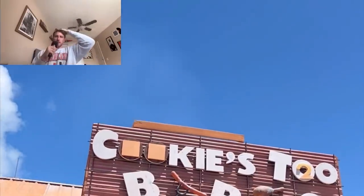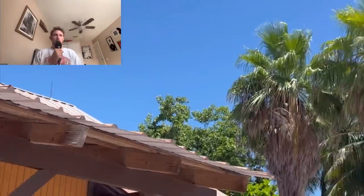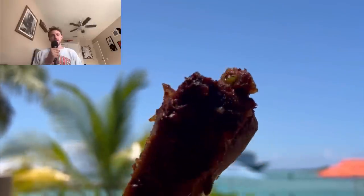Of course, we're here on Castaway Cay at everyone's favorite Cookies Barbecue. You got to get yourself the ribs. Those ribs are so good.